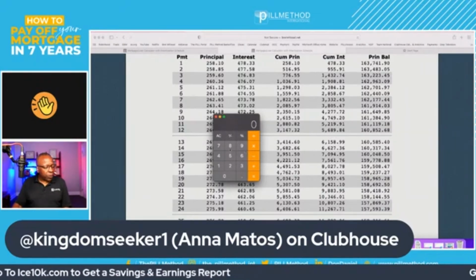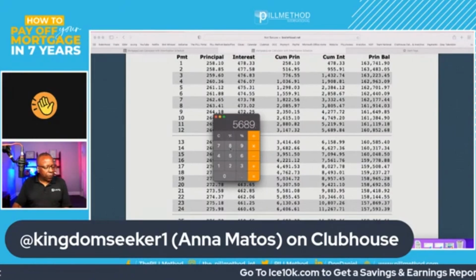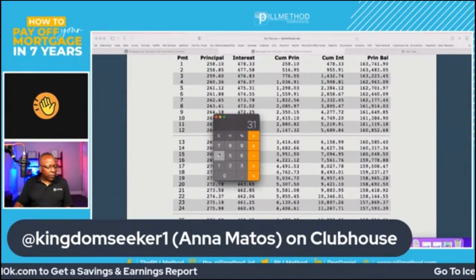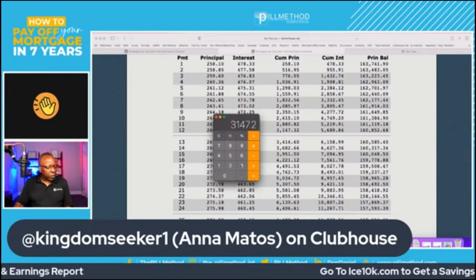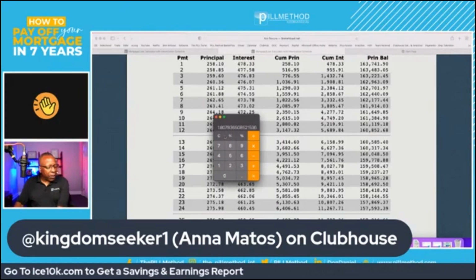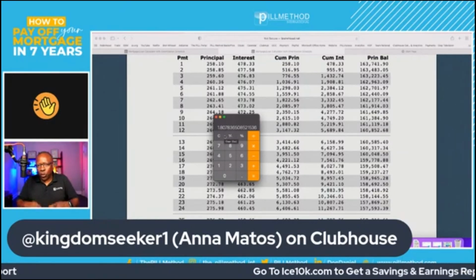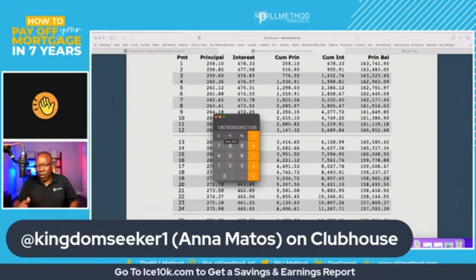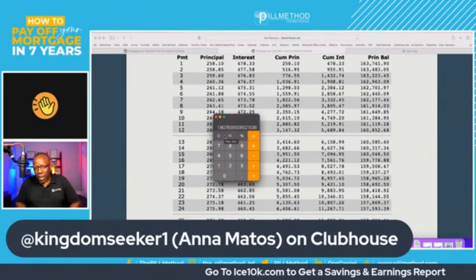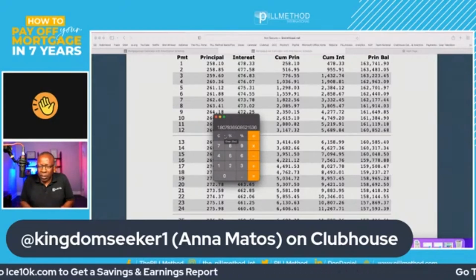Okay, let's do that. So we could put down, let's see, $5,689.84. We're going to divide that by 3147.32, and we find out we're going to save $1.80. Okay, almost $1.81. Miss Anna, we just found out for every dollar you put on the mortgage at this juncture, you're going to save $1.80 in interest. How valuable is that? If you gave me $1 and I gave you $1.80 back, how many times would you do that?